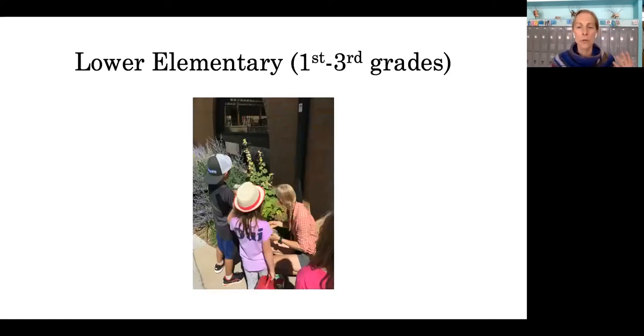We also, for lower L, this is a great opportunity to spend time outside. So here I am with some students and we're looking at hollyhock. This is such a great example in the fall so that they can observe the stages of seed development. They can see some flowers are still blooming, some flowers have dried petals, some have unripe seed heads, which are still green, and some have ripe seed heads. You can harvest one seed head, bring it back to the classroom, open it up, and then students can count how many seeds come from that one flower.